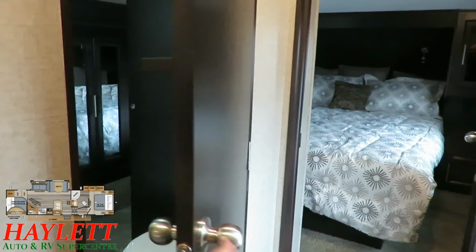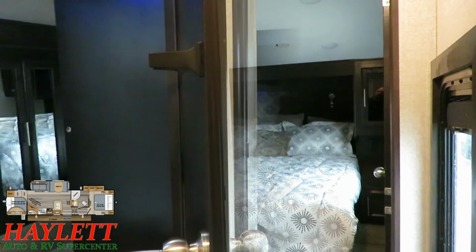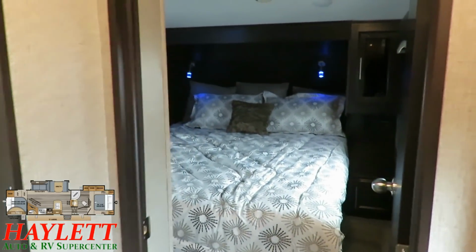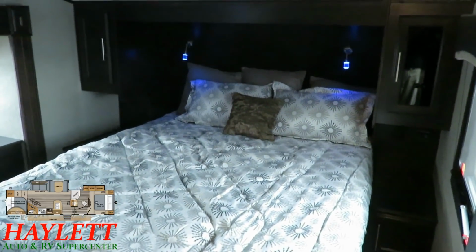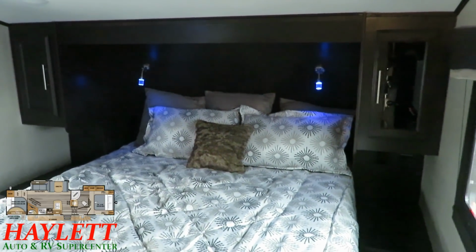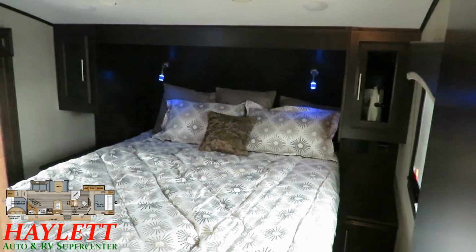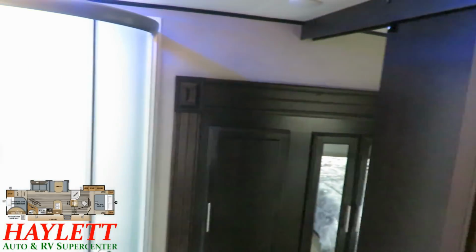So our bedroom, you know what? I forgot to turn on the lights. That's my fault. On second thought, we're going to roll with it, because that's another thing that Eagle does very well. They give you more lighting options in your bedroom and bathroom area. So above the bed, you see you've got those dual blue LED lamps. That's a dual element system right there. So it's in kind of night mode or book reading mode, and we'll turn on the main lights in just a second.